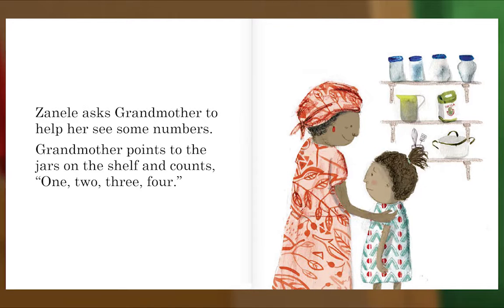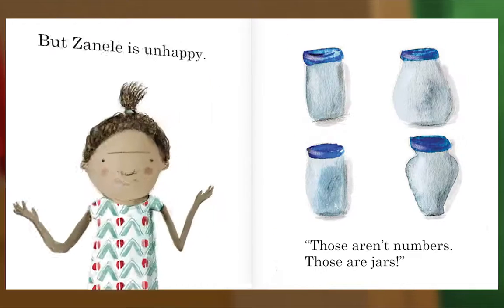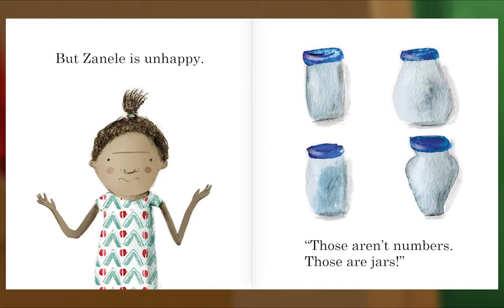Zanel asks Grandmother to help her see some numbers. Grandmother points to the jars on the shelf and counts. 1, 2, 3, 4. But Zanel is unhappy. Those aren't numbers. Those are jars.